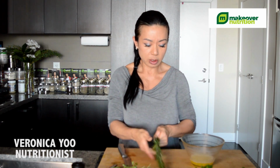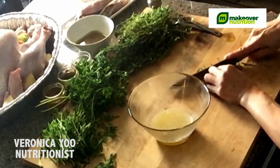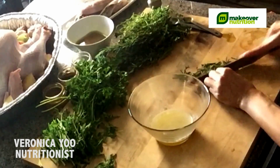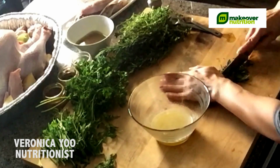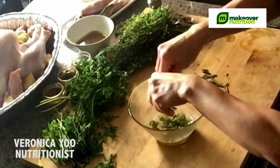Okay, the next step, before we put it in the oven, is to make it really moist, like a juicy turkey. So this is the quarter cup of butter. I just put it in the microwave again for 30 seconds, and it's melted already. And then just use one rosemary, remove the stem, and chop it. Okay, so this rosemary you're going to put in here.